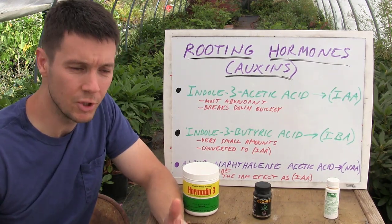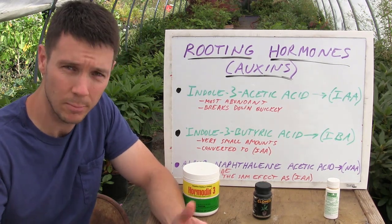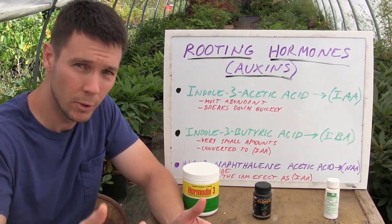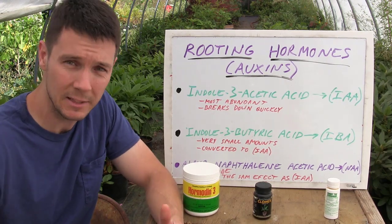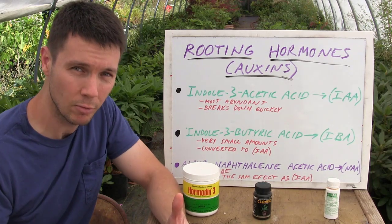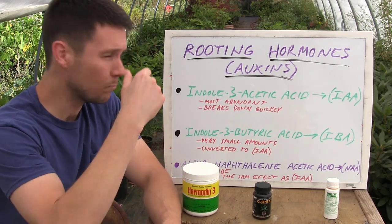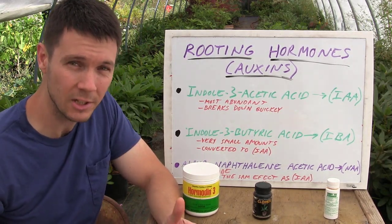Those different hormones do different things for the plants. They encourage growth, or they encourage vegetables or flowering or root stimulation, or some of them stimulate leaves to grow. But right now we're concerned with the ones that stimulate root growth. And the rooting hormones are called auxins. And plants already naturally have these auxins in them.